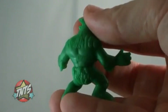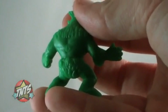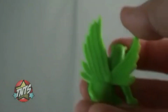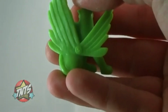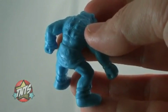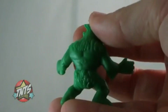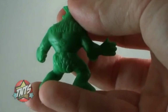The back of each figure displayed a number, ranging from 5 to 25, and going up in multiples of 5. There were 2 reasons for this. One, it worked as sort of a game, showing which characters were the strongest. But more importantly, it worked as a way to tell which characters were the rarest and hardest to find. The rarest of the bunch were the 6 figures that were marked with the number 25. Then of course the figures marked with a 5 were the easiest to come by.